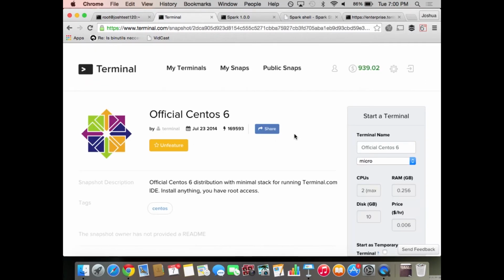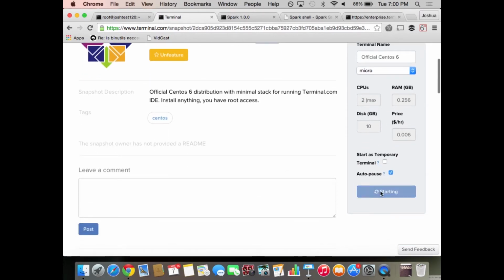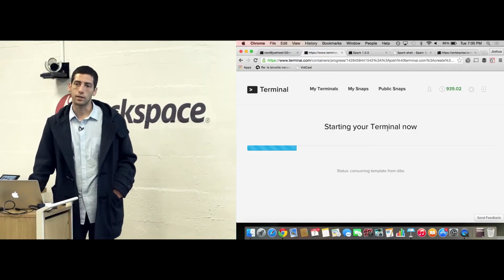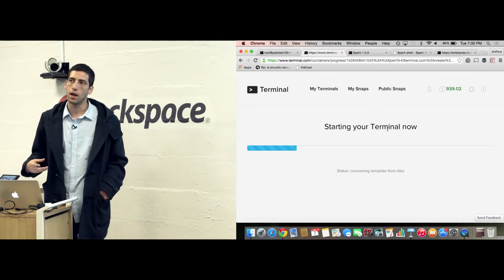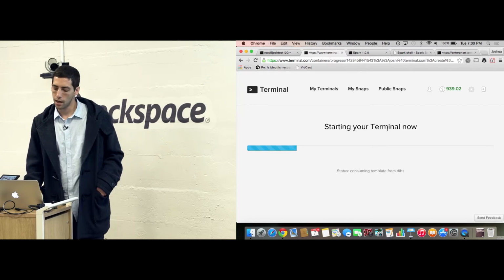And I'm going to get a CentOS box. This is going to have 2 CPUs, a quarter gig of RAM, and 10 gigs of disk. And we're going to start this up. It's going to take a couple seconds. What this is doing is, basically, we've committed the state of the CentOS box to disk, and we're going to restore it, including the RAM state, into memory.